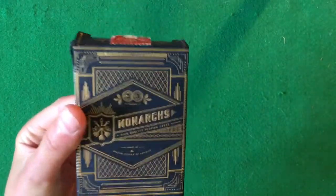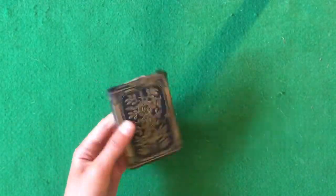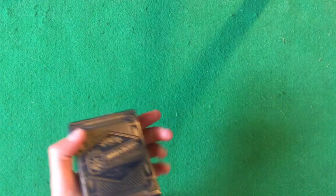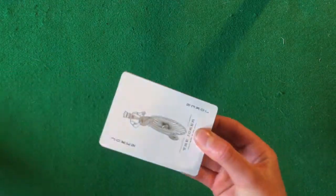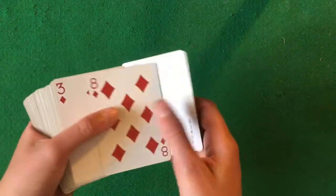They look like this on the outside. The box is absolutely amazing. Nice little red ribbon at the top. It's all gold foiled. That's what the cards look like inside. This is the Joker.